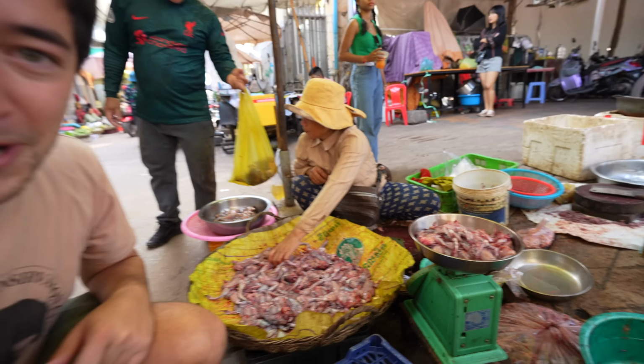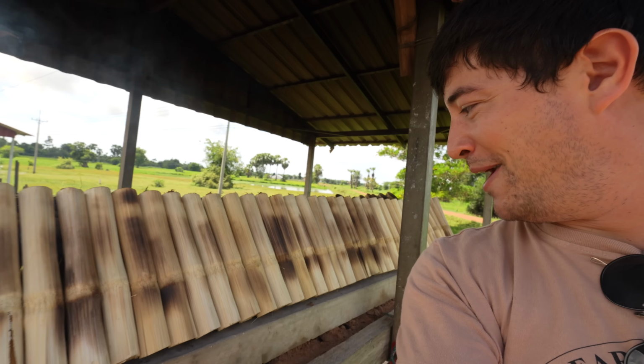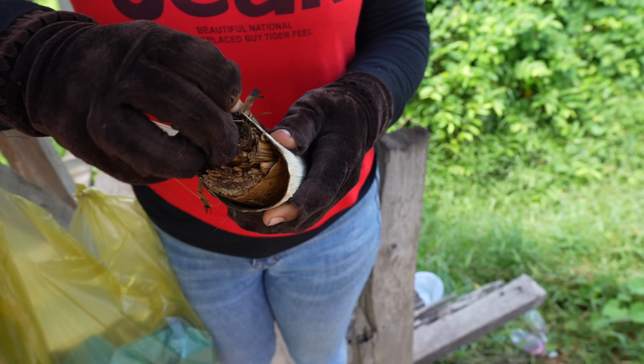And actually on the way to the village this morning, we stopped for a traditional Khmer dessert called kralan. Along the road to Kampong Khleang, there are tons of people selling kralan, which is bamboo stuffed with sticky rice. You can see it's all lined up here, cooking away on charcoal. I'm not sure if there's any filling. Sometimes they have red bean on the inside, so we're gonna order one up and try it out.